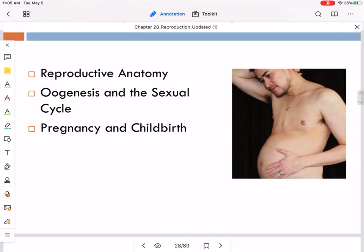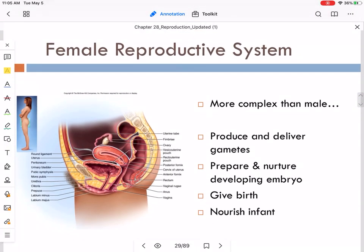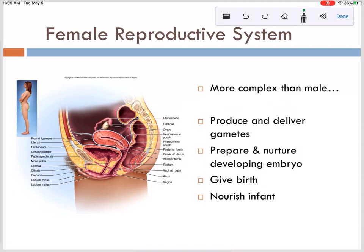Now we're going to start to talk about the female reproductive system. We finished the male, and now let's talk about the female. So here's our outline. We'll talk about the anatomy, how the egg is produced, and of course the sexual cycle. And we'll talk for a moment or two about pregnancy and childbirth. But as I said before, there's just not a lot of time to cover all of these things, so we're not going to be covering much about pregnancy and childbirth.